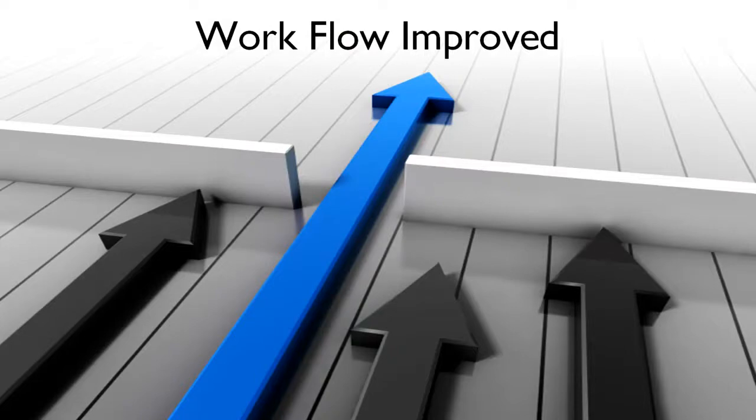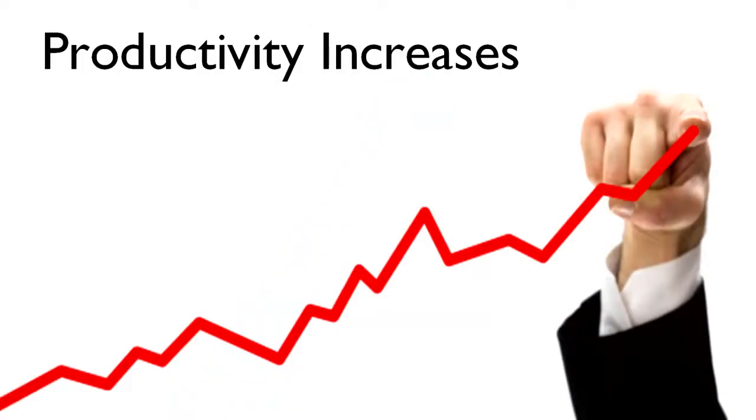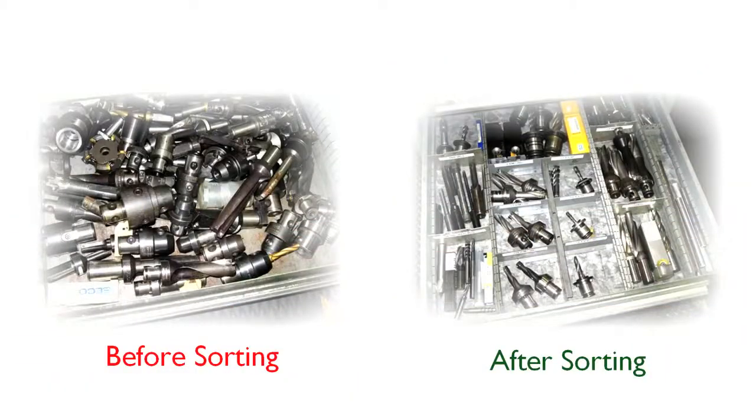Next, done correctly, sorting will most definitely increase productivity in both production and office environments. Now, I've personally seen examples of productivity improving as much as 50% after simply sorting and clearing out unneeded items from a work cell. Now, as just one example, if you were a machinist, which cabinet drawer would you prefer to work with? And do you think the person working with the drawer on the right would be a bit more productive than the person dealing with the one on the left? Now, if you said yes, you're right.